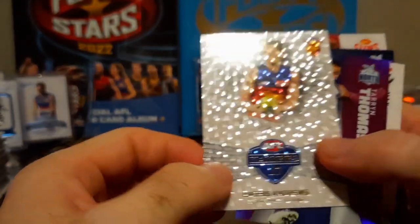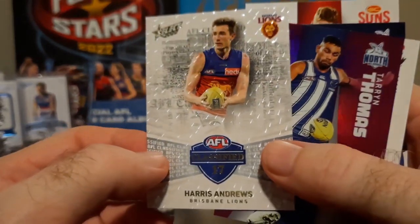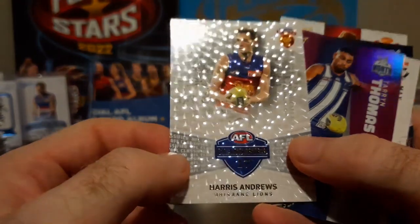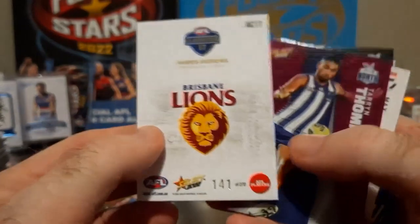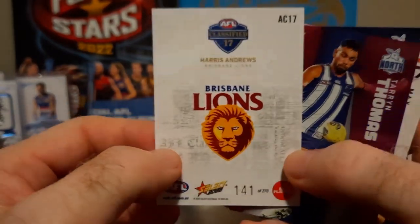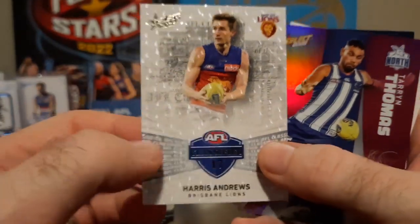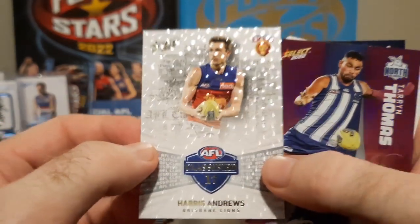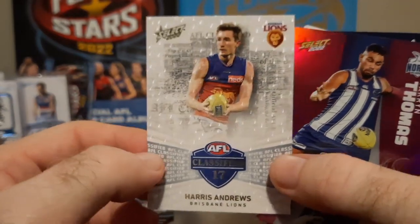Here we go. Harris Andrews, previous All-Australian. Very nice card. Check out that effect on that. That looks very cool. That is insane. Classified number 17, Harris Andrews. And let's check out the number on the back. 141 of 270. Very nice. All-Australian defender. Absolute star. Harris Andrews from the Brisbane Lions. That is a very awesome card. I like the design, like the effect of the background. That is cool. And what an absolute star, Harris Andrews.